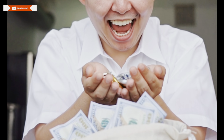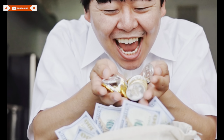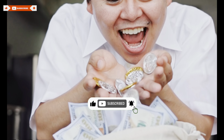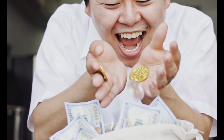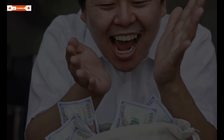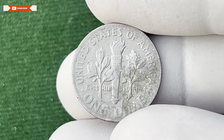Most dimes are just pocket change, but some Roosevelt dimes from 1973, 1982 D, and 1999 P hide a secret that collectors pay thousands for. One tiny detail can make all the difference. Could your dime be worth a fortune?